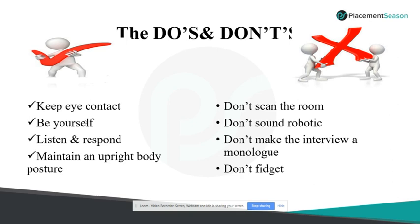Please don't make the interview a monologue. You keep on talking, talking, talking, and then you don't listen to what the HR says. It is going to be a true mess. Trust me. Listen to what the HR says, gather your answers together, and then give a confident response.